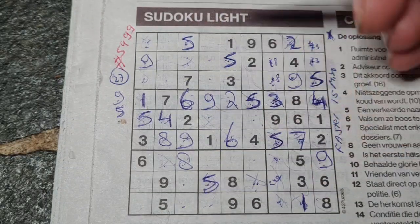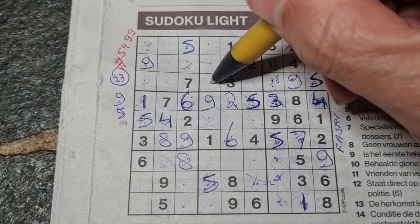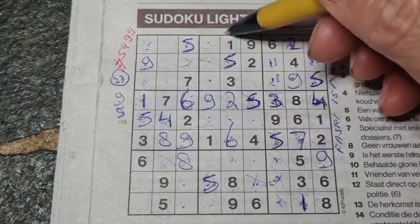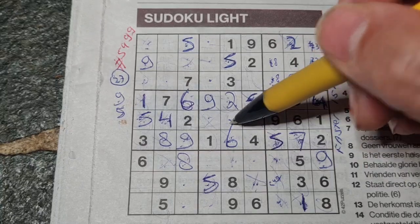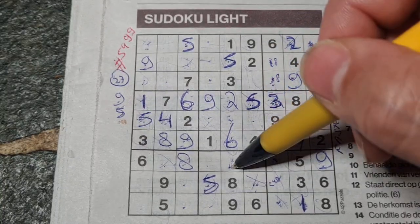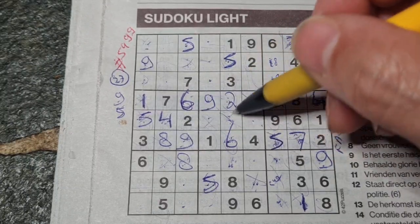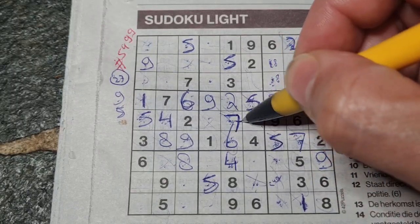4. Yeah, 2 numbers left in the middle column. 4 numbers. The 1, the 2, the 3, the 4 is missing. The 5, the 6, and the 7 is missing. 4 and a 7. We have a 4 in this big square, so no 4 there. 4 should be here, and the 7 goes there.